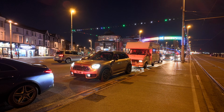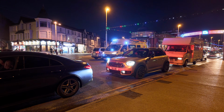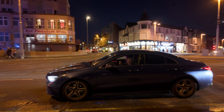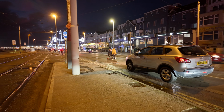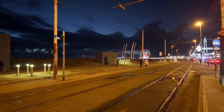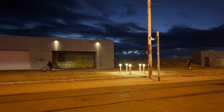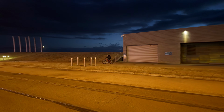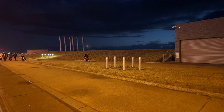So I'm starting off here at Manchester Square, and we've got sirens already. It's an ambulance. And it's looking pretty busy on the promenade for the first proper night of the Blackpool Illuminations. I'll just pan around and show you where I was. I was up there on that hill, just above the United Utilities tree. This is where Blackpool got its name from, Manchester Square, where Blackpool formed all those years ago.